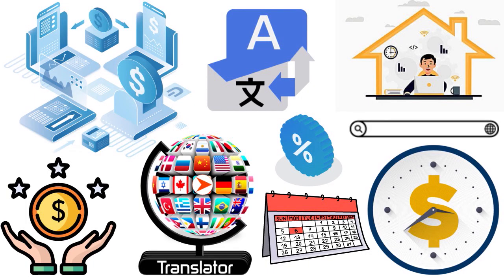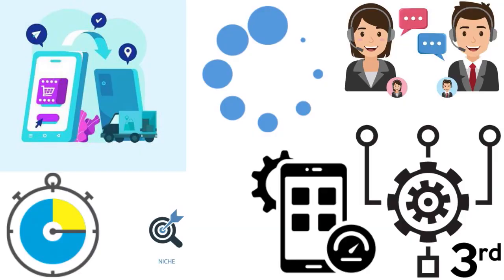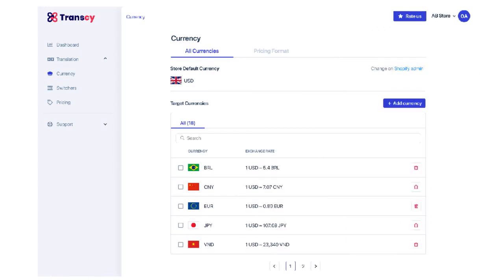And you also have an integrated best currency converter. So you don't have to spend extra time or money on other currency converter apps because Transcy has both. They do language translation and currency conversion. What it does is it detects and converts currency on your store into the customer's local currency. This is fantastic because this creates a pleasant and easy shopping experience for your customers and encourages them to buy. So you can see on the screen the currency converter.